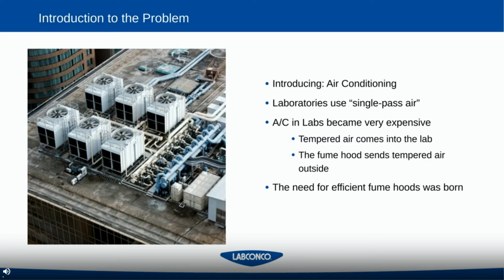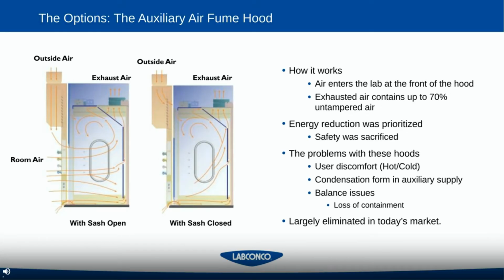First option I want to discuss is the auxiliary air fume hood. Now, these hoods were an innovative design at the time, and I wanted to cover it because these still come up in questions today. I still handle these types of calls, and so I wanted to touch on it. But it was a rather innovative design at its beginning.